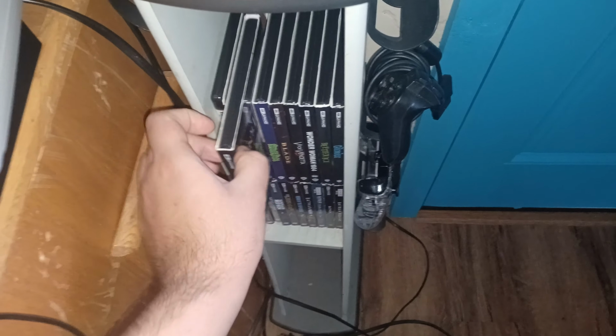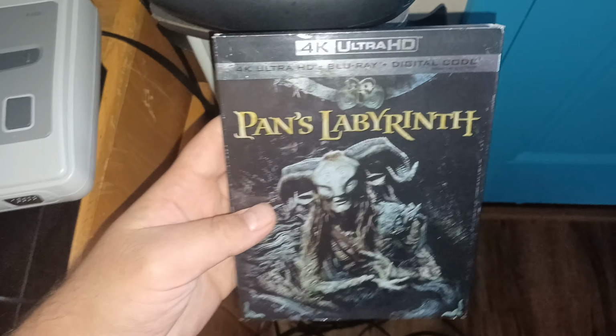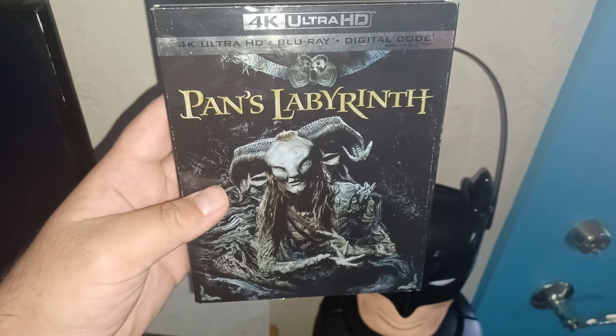So next movie I watched is Pan's Labyrinth. I watched this movie and it's got a cool action about it. Pan's Labyrinth is in Spanish, but they could use the English word and see what they understand what it looks like.